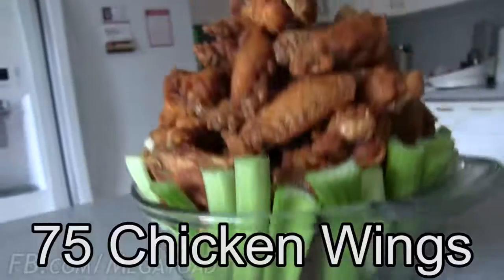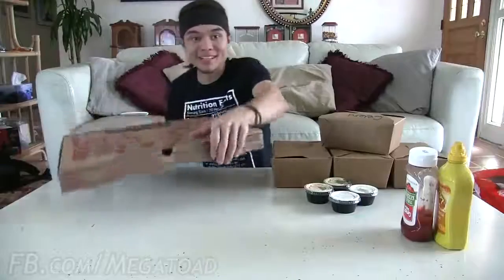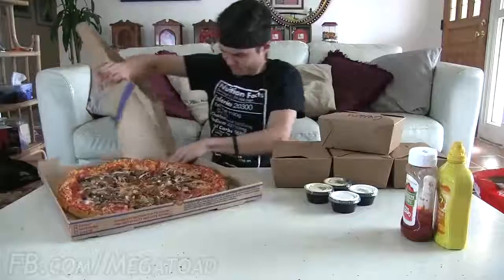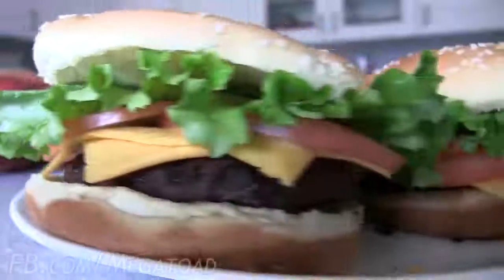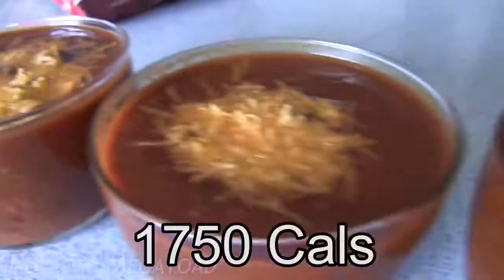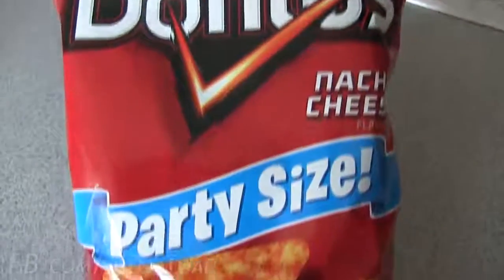All right, let's see what we got. 75 Hooters chicken wings. They also gave the entire box of celery. An entire extra large Costco combination pizza. 3 quarter-pound cheeseburgers with lettuce and tomato I grilled myself. 3 bowls of chili and cheese. And last but not least, an entire party-sized bag of Doritos.